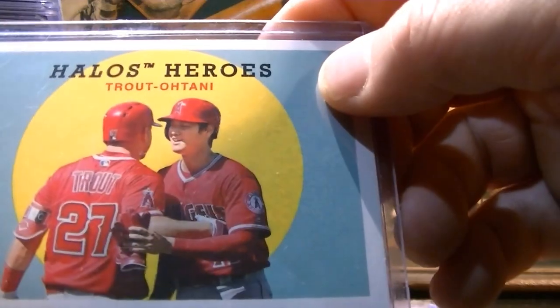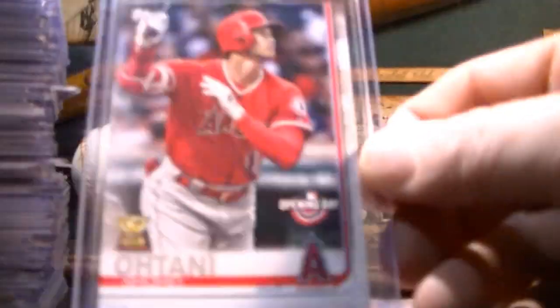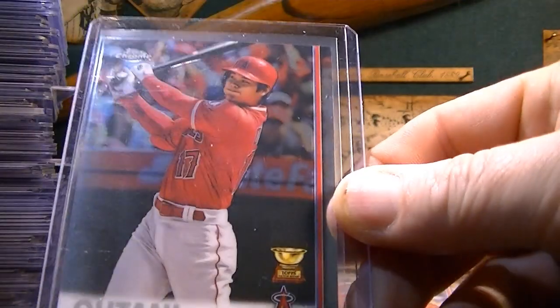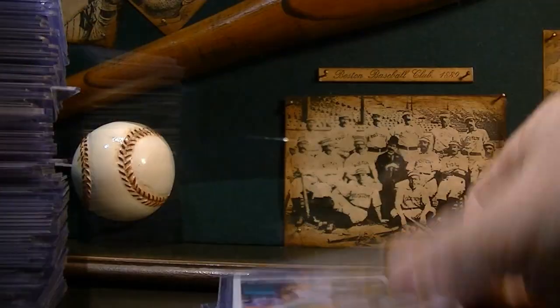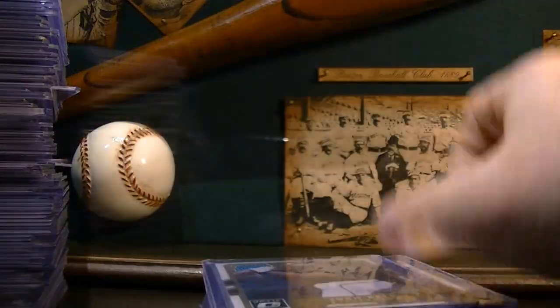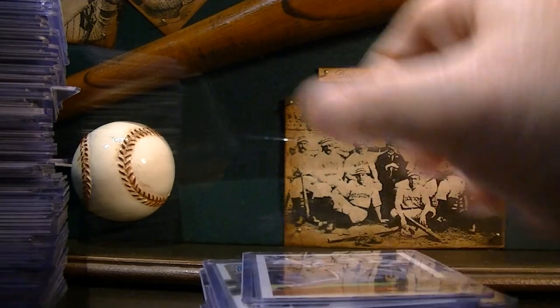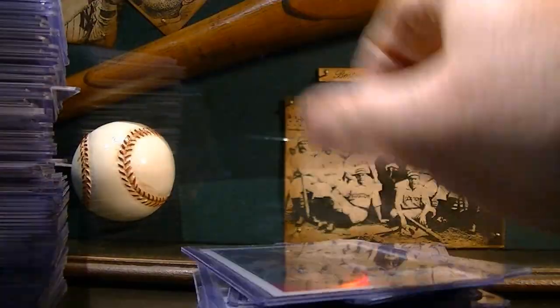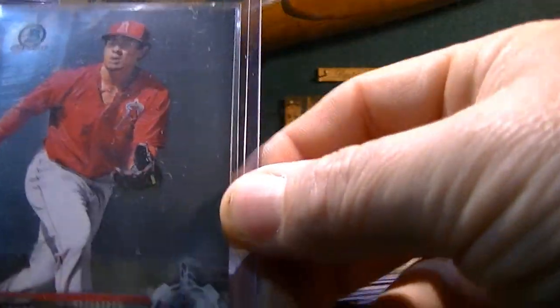Otani. That one's cool. Otani gets hot. Another Otani gets hot. There's a Chrome Otani. There's another Stanton. There's Harper. Another Harper, another Harper, Otani, Josh Bell, 2011 Buster Posey, that's pretty cool, Jake Bowers, Topps Chrome, Benintendi, Matt Olson, Matt Olson, and Jamari Jones.